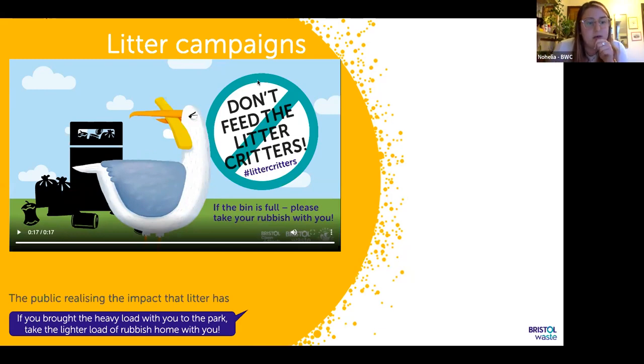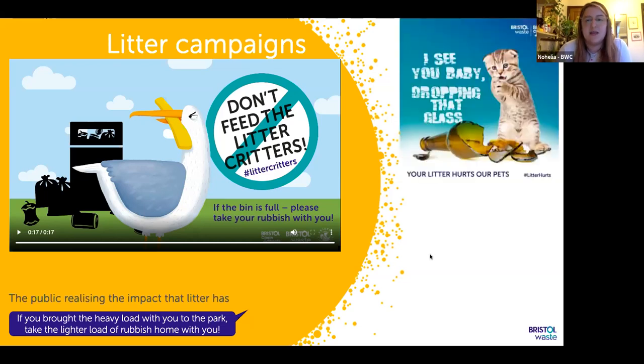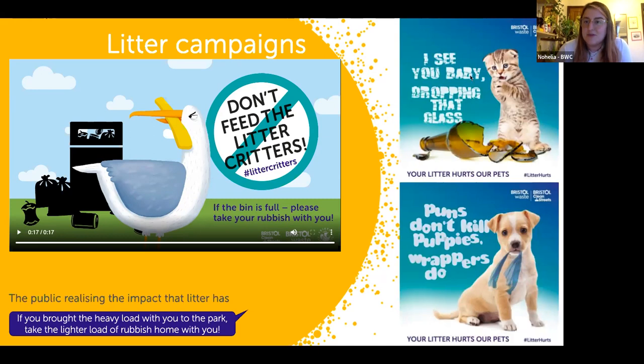So essentially what we want people to think about is, if you brought this heavy load of things with you to the park, there's no reason why you shouldn't be able to take it home with you if it doesn't fit in a bin. So it's something that people need to try and make a habit, essentially. And yeah, some other little litter campaign posters that you might have seen around the city as well, the Litter Hurts campaign.